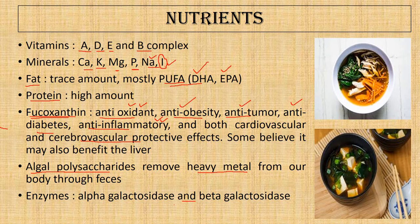And there are other enzymes like alpha galactosidase and beta galactosidase. These are the two enzymes that are very essential to improve our digestive system. These types of enzymes are found in active form, and the main reason is that they improve our digestion power. These live enzymes, alpha and beta galactosidase, help in breaking down complex sugars. Usually those sugars that are normally undigested by us are made digestible by these two galactosidases, that is alpha and beta galactosidase. They break down the complex sugar.